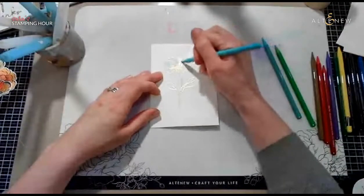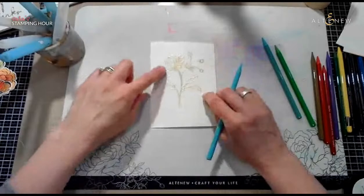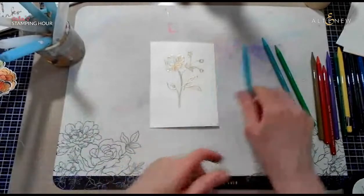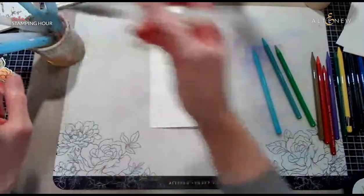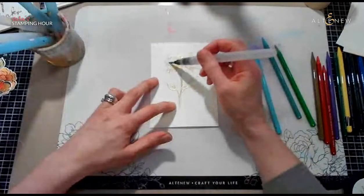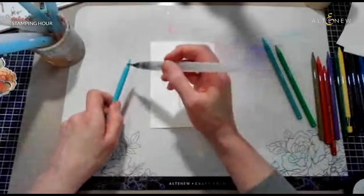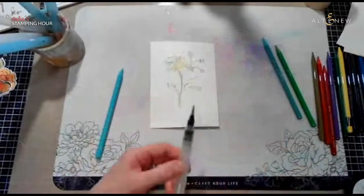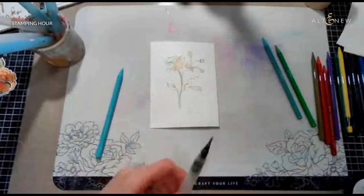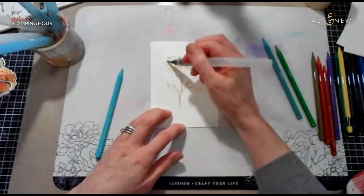So this is possible, but I'm finding it's not so easy to get around some of those embossed areas. I really would find that, especially with some finer details, it's going to be easier to come in as we did before with a wet brush. And I need to blot this off a little bit with my disgraced dish rag.